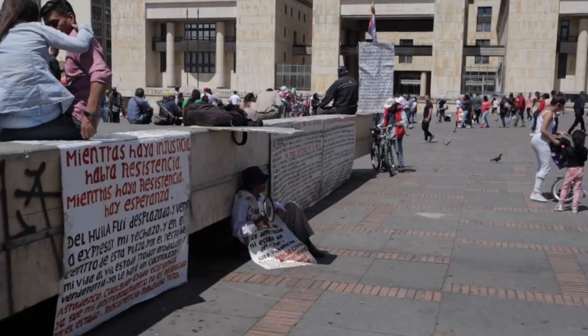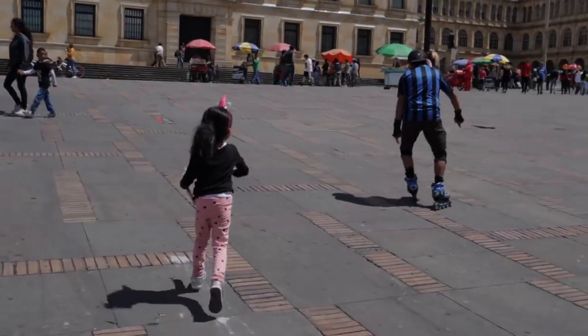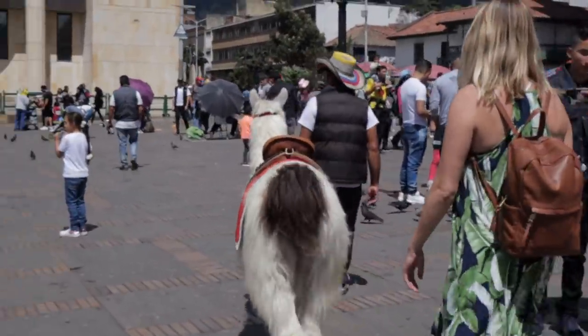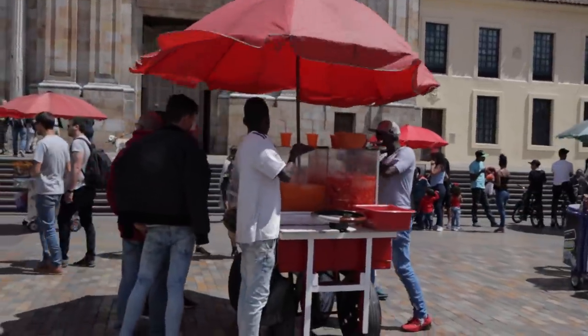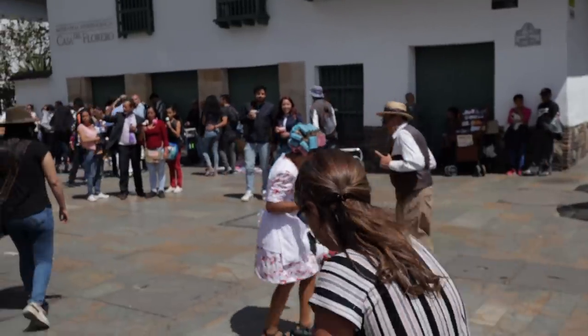Plaza Bolivar is the main square of Bogota. There are food carts, street performers, live music, and alpacas. It's a great place to people watch and try really cheap Colombian food.